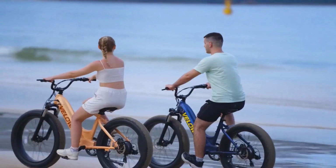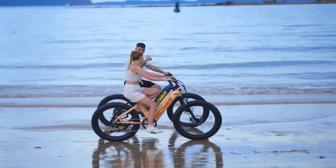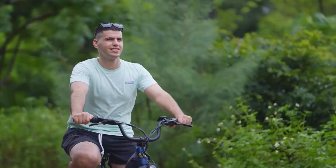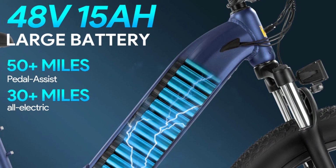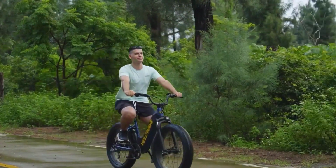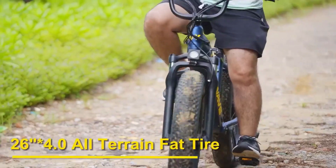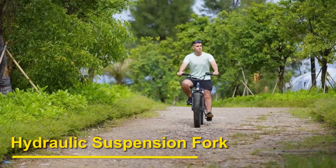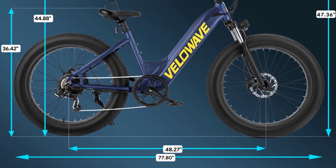VELOWAVE bike outline is made of 6061 aluminum for a strong development. Meanderer updated electric bicycle with the 750W BAFANG engine, solid and strong. LG cells battery has a more extended utilizing life to fulfill the interest of long-reach travel. Kenda 26 inches *4.0 fat tire can smooth riding on tough landscapes. Step-through plan is ideal counterpart for all. How about we appreciate riding it?